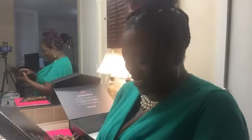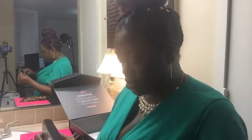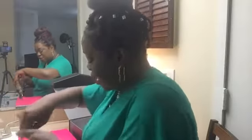So anyway, back to this. I don't know what this is. So let's open it. Oh, these are hooks. Okay, so there must be a reason why they sent these hooks, right? There's a reason why they sent these hooks. So let's find out. And it must have something to do with what's in this box right here.